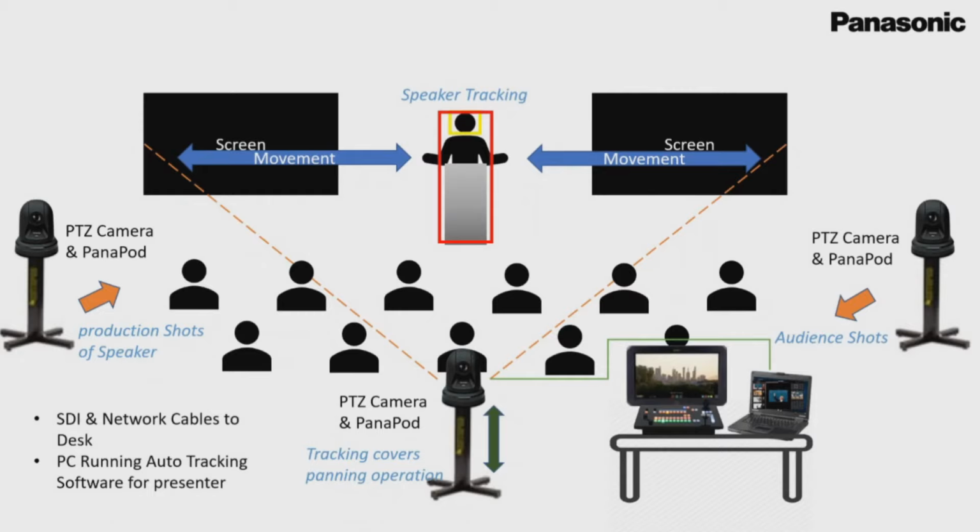So in PTZ events, this is a very typical setup, and we're just combining some of the other things that I talked about, like the Panapod, the ability to move it up 3 meters in the air. So you're then avoiding the audience shots in the background, but you can have 2 cameras on the side.